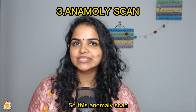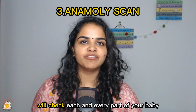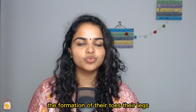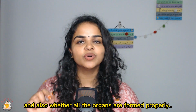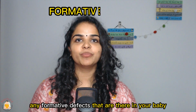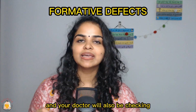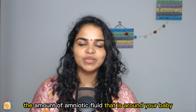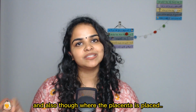So this Anomaly Scan will check each and every part of your baby, like the facial features, their hands, the formation of their toes, their legs, and also whether all the organs are formed properly. It is usually done to detect any formative defects that are there in your baby, and your doctor will also be checking the amount of amniotic fluid that is around your baby and also where the placenta is placed.